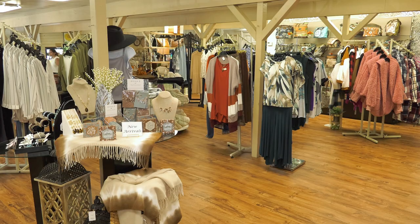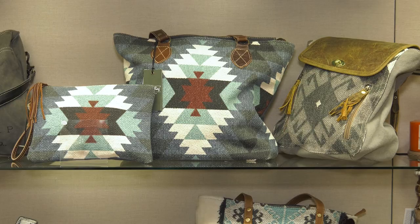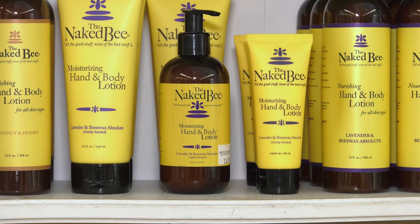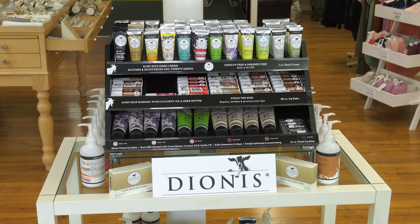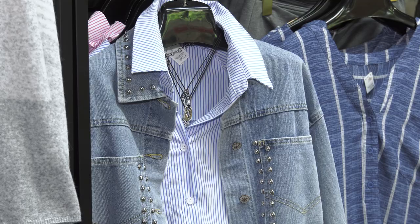In our boutique, we offer many brands. Vera Bradley is one of our larger handbag collections, as well as the Myra bags. We also have our lotions from the Naked Bee. Dionis is another one of our goat brand products. We are your local Dansko retailer. We have the opportunity to go to different trade shows throughout the year, and we are currently looking forward to our fall season, bringing back those items and showing them to our customers, now proudly on display in the Poconos.